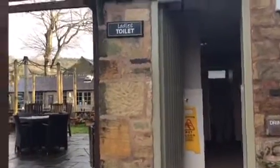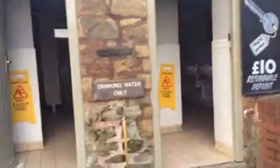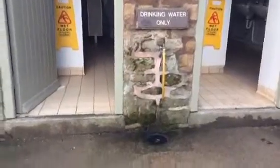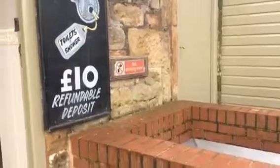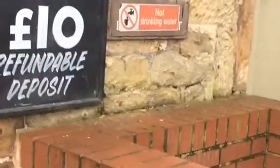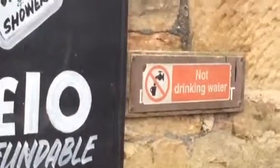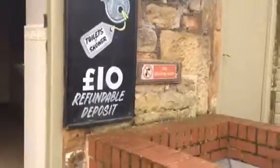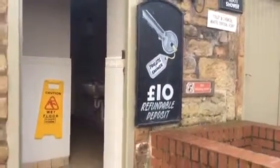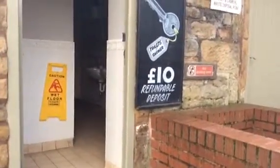Now let's take a look at the on-site toilets. Here is where they have the ladies' toilet and then the men's toilet. And they also have the drinking water here to fill up, and the toilet disposal and chemical waste point, and it is clearly not drinking water. Pay attention. They also have the sign for the toilets and showers. It is £10. Yes, that is refundable.